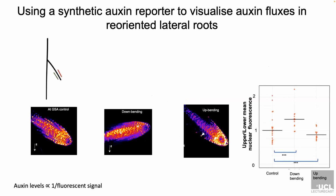Could we validate this using our Auxin reporters as well? And the answer is yes. So again, if you remember, this reporter is inversely proportional to the Auxin signal. So at gravitropic setpoint angles here, we've got a nice balanced signal on both sides. There's no asymmetry really. This is an equal amount of signal on both the upper and the lower side of the root. If we take the root and put it above its GSA, you will have an expected increase in Auxin at the bottom. And because you have the expected increase in Auxin here, you have a reduction in signal.